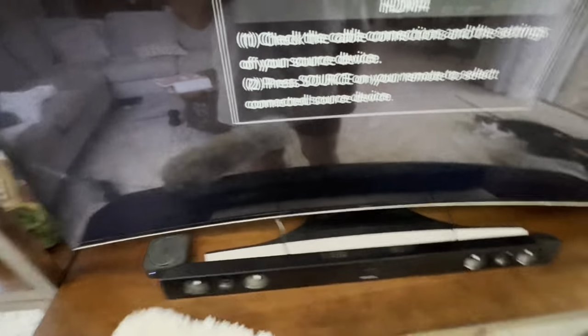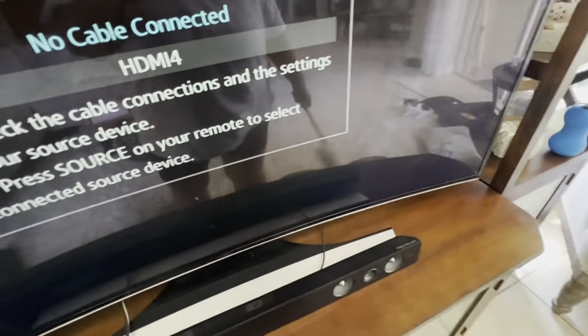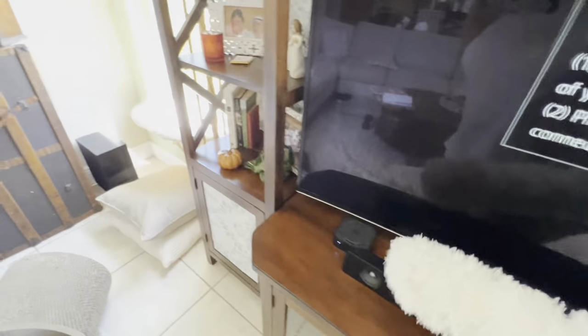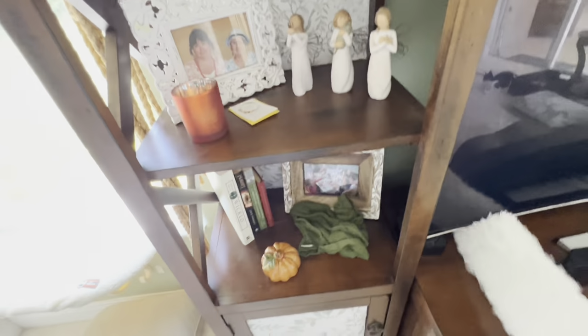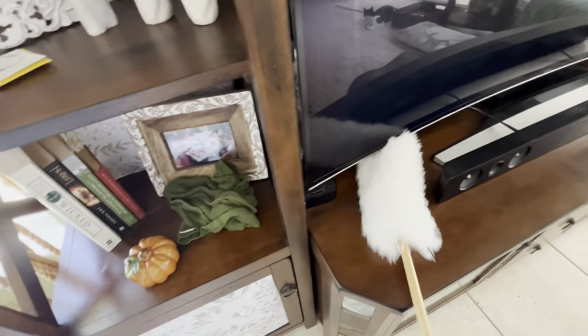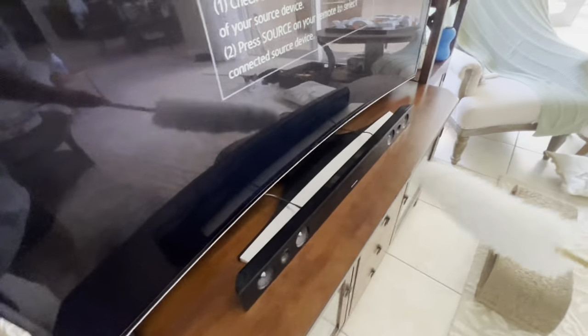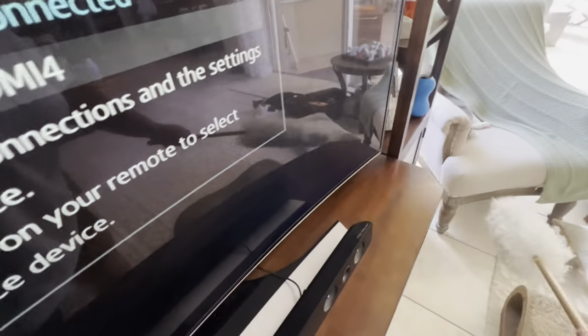I already deep dusted this, I think, in the last video, or no, it wasn't a Tiny Tidy Tuesday. It was a zone cleaning. I did that, and I used the wood polish to clean the whole wall unit, but I am going to zhuzh some things here because I'm not liking how it looks. I showed that in a previous video. Again, yes, I think that was in a fall Tiny Tidy Tuesday video.